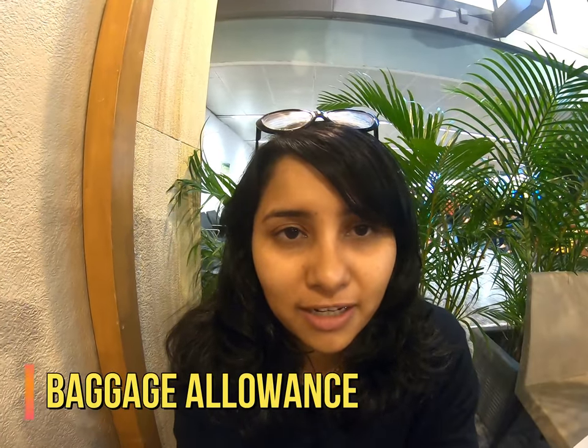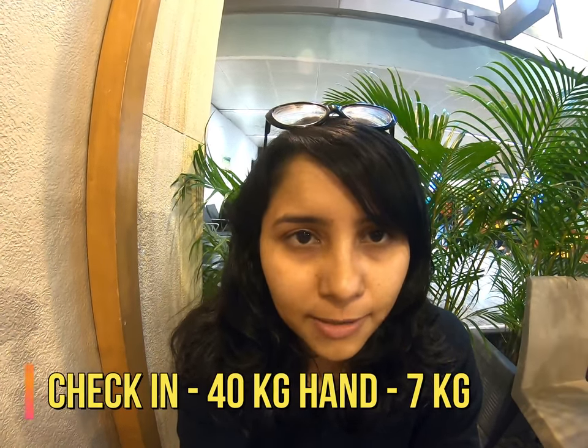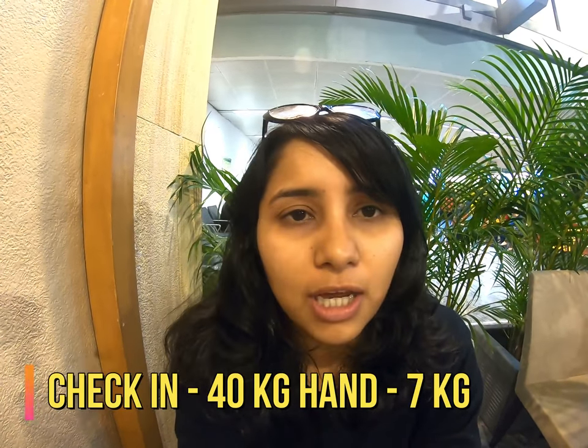Now when it comes to the check-in luggage, they are quite generous. They allow you two pieces to check-in, and I think the weight allowance is about 40 kilos each. And in addition to that, you're also allowed one piece of hand luggage for 7 kilos.